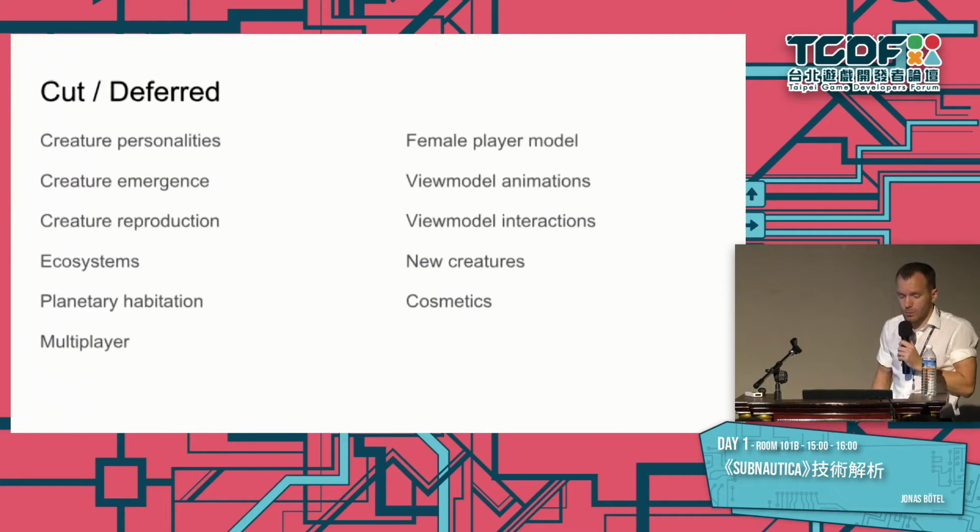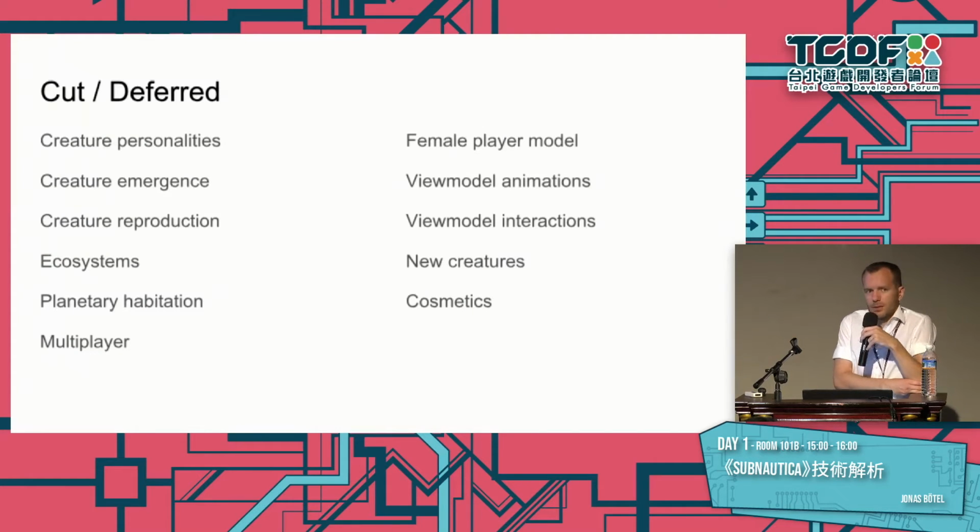Things that we cut. Well, we cut a lot of things. We cut all our dreams on making creatures interesting and building ecosystems and food chains and having emergent gameplay there. And we cut all our dreams about building habitats for the planet for colonization or something. We cut our dreams for multiplayer.